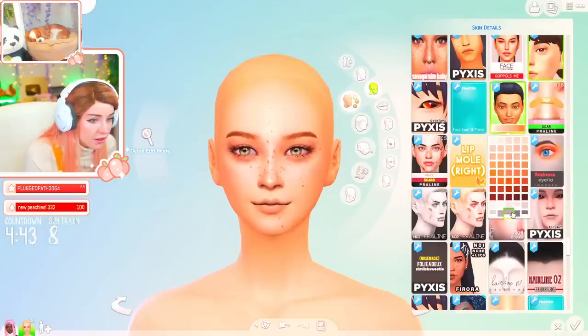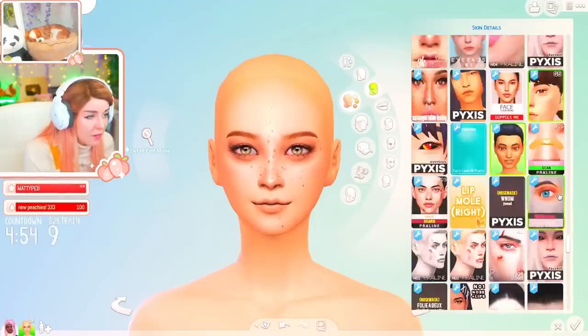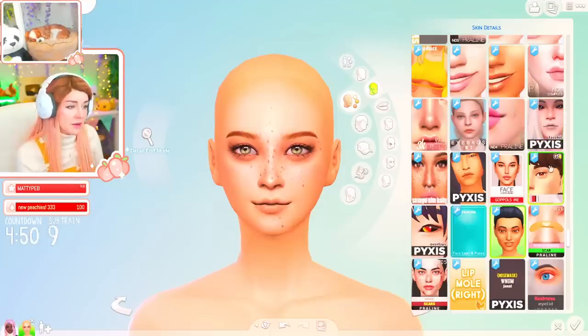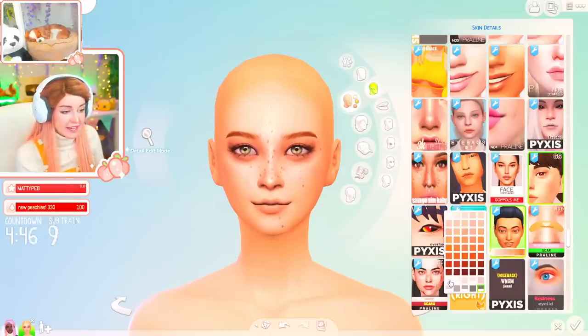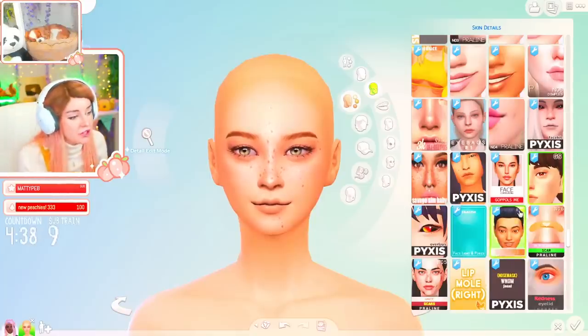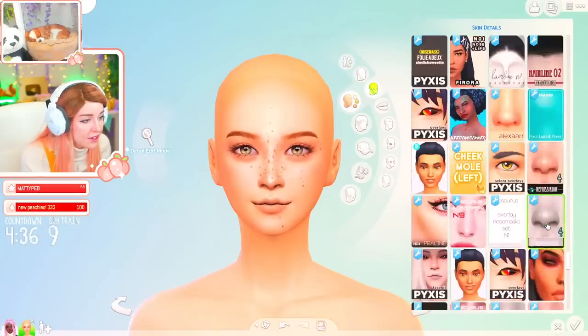Eyelids overlay. Are they on different layers? Why can I put both of those on? That's so weird. I don't know why it's letting me put both of these on. That feels like it's against the rules. I'm not sure about that. I'm gonna take that off for now.